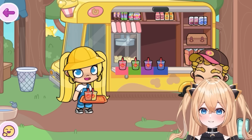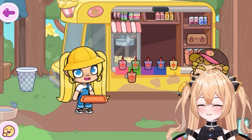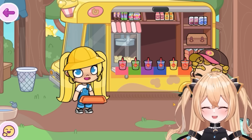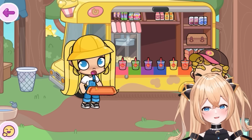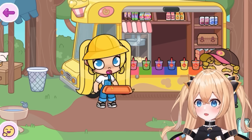Wow, this is so pretty, guys, this is like a rainbow, like a fake rainbow I made on the truck itself. Wow, what a cool glitch, right, guys? This is insane! Now, we've got so many other more glitches. Make sure you watch to the end to see if this is true or not. We're gonna go test the other TikTok hacks.